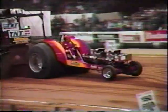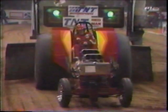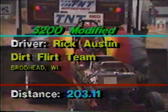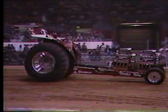He's off to a fast start. He's lifting, balanced as well. It's still dragging him off to the right side of the track a little bit. And you can see the butterflies closed. He's going to come up short at 2:03 and 11. Only one full pull so far. That's Tim Engler.